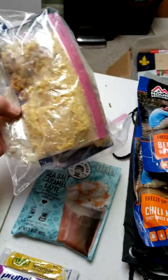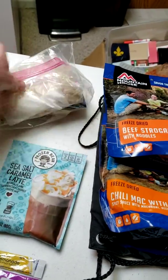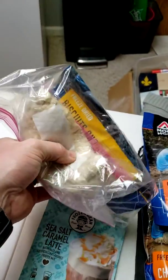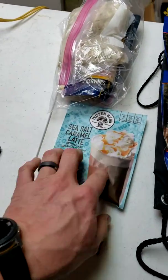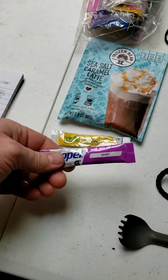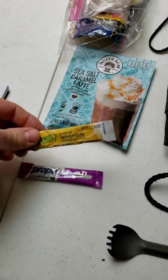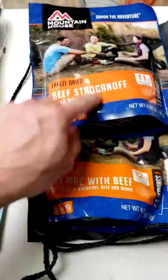These are both Mountain Houses. One is like the eggs and bacon, and the other is biscuits and gravy, but just to kind of condense it down. And then I've got the bag actually in there just so I can use that to heat it up. My morning coffee, and I'll do maybe 2 of these. Some additives to go into water just to freshen some water up and give you some sugar.